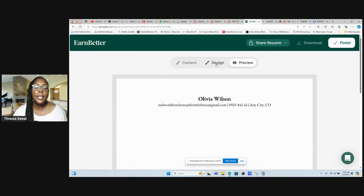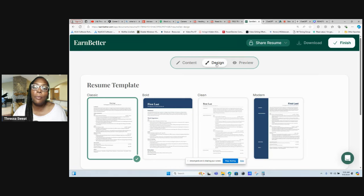Okay. When I say stop paying for resume templates, stop paying people to do your resume for you, stop paying for resume templates. You're getting 4 for free. You can choose classic, bold, clean, and moderate. My suggestion is to stick with the classic and the clean, because I feel that if you go with the bold and moderate with all this dark space here, it's going to throw the ATS, or the applicant tracker system, your resume out, and you're trying to get a job. So I would stick with classic and clean.